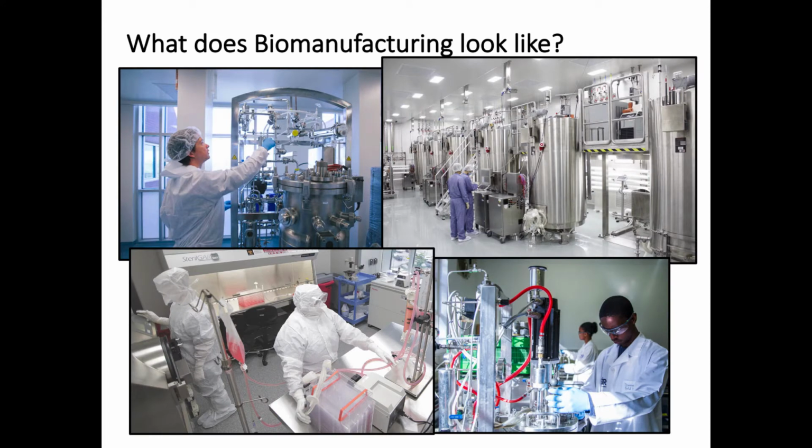So what does biomanufacturing actually look like? Well, here are some images from different laboratories, and you can see that this can look slightly different depending on where you're at, but in general, you're going to be working with larger scale instrumentation, so maybe large bioreactors where you're growing cells, or you might be working in a clean room environment where you need to be fully covered so as to protect anything that's being produced from germs that you are carrying in.